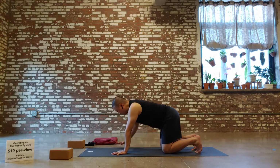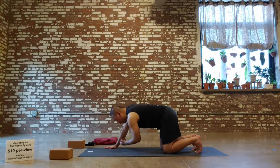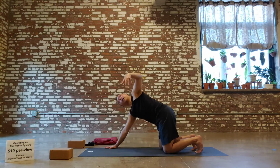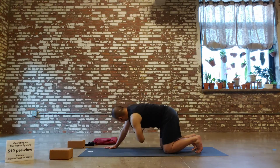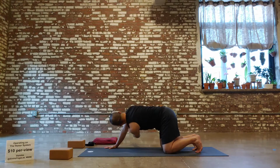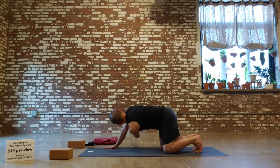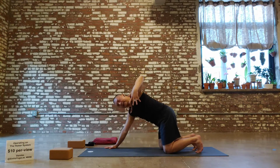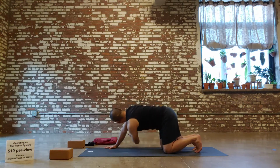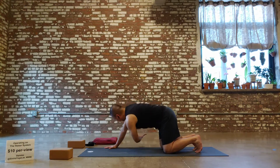Then other side, right hand wider, right hand one hand print further forward. On the inhale, raise your left arm up and wind it up. Exhale, thread it through. Inhale, lift. Exhale, thread. Inhale, lift. Exhale, thread. Inhale, lift. Exhale, thread. One more. Inhale, lift. Exhale, thread it through.